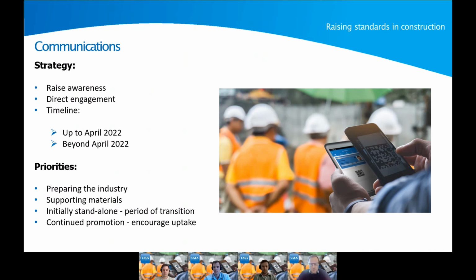There's a lot of work taking place to prepare supporting materials for the industry, and the aim of those supporting materials is to help the industry get to grips with the app's functionality. And one of the key deliverables there is we're preparing a suite of explainer videos. They're short, animated 2-minute videos that just take you through the key functionalities of the app.